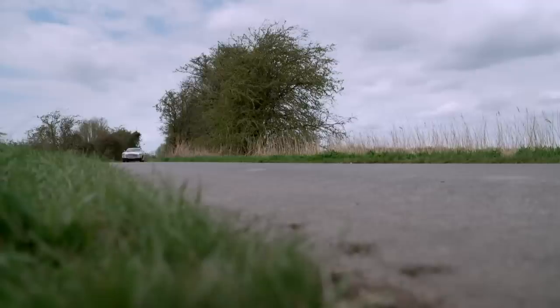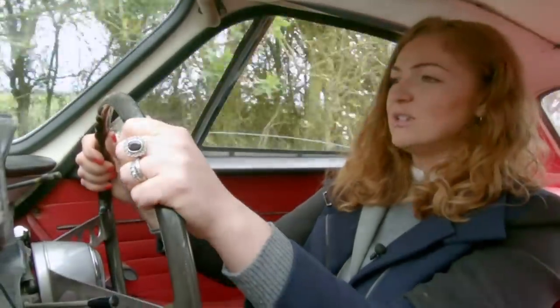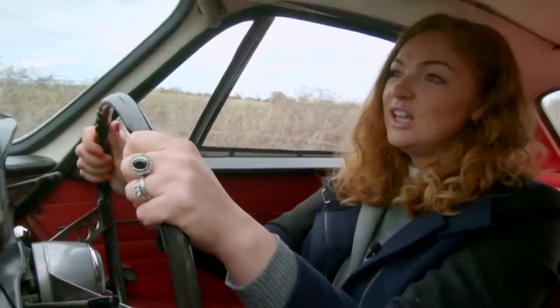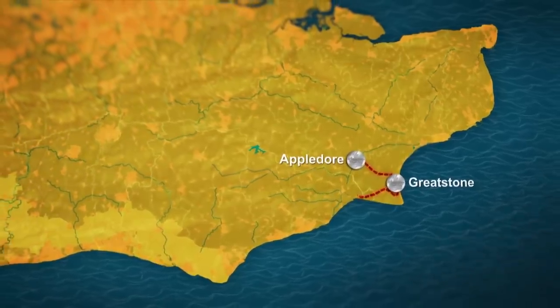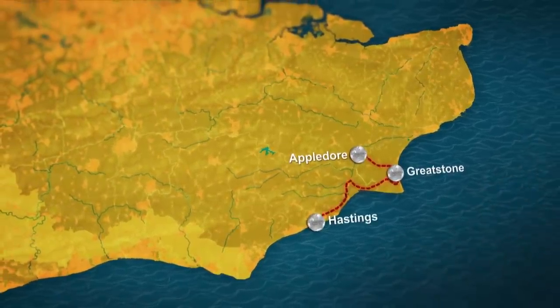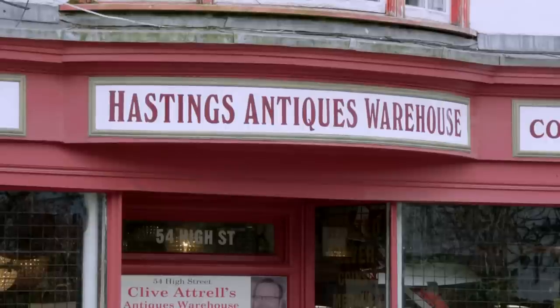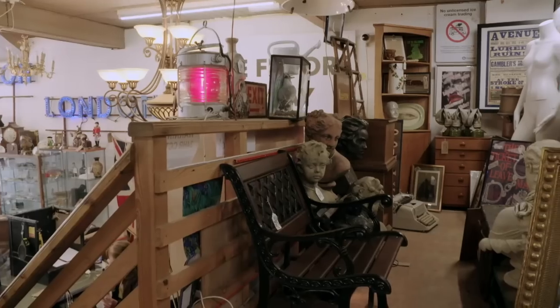Is that the rumbling of a Zeppelin or the purr of a Volvo 1800S? This car is just so classy. I'm loving it. Loving it, loving it, loving it. She's crossed the border into East Sussex on her way to Hastings. Her next stop is the Hastings Antiques Warehouse, where dealer Clive has amassed a treasure trove of delights.